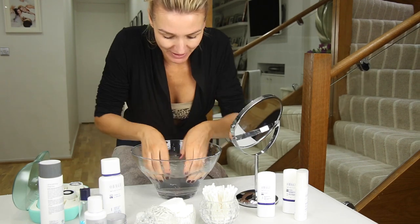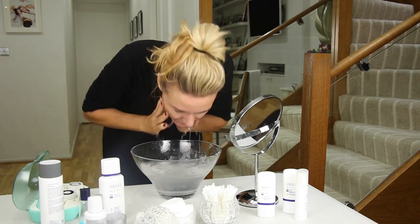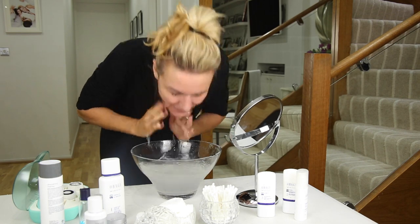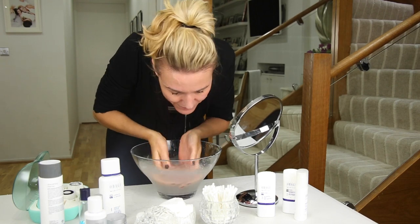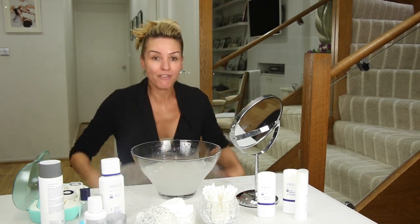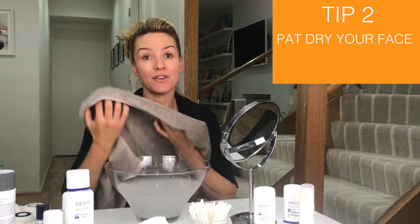Now, rinse that off again, make sure it's warm, and rinse off all of your cleanser. Make sure you get around that hairline. And this is really a routine for over 30. Tip number two, pat dry your face.